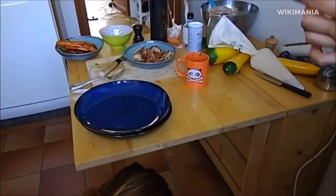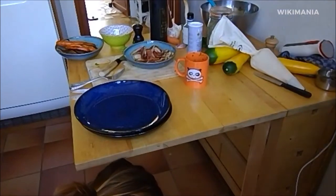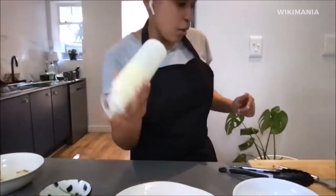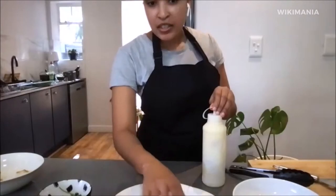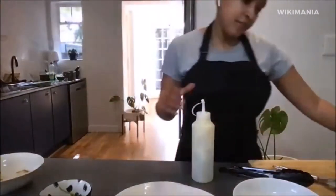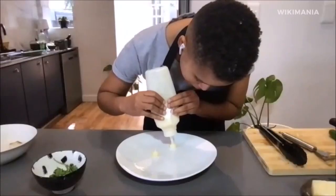We're ready to plate now, guys. Okay. What we want to do is to start with our potato. We want 3 really good sized dollops on the plate, and then we'll sort of work around them. 3 beautiful dollops.